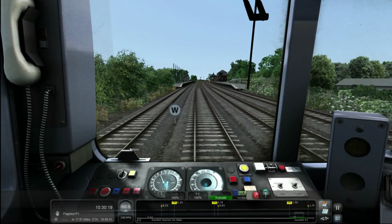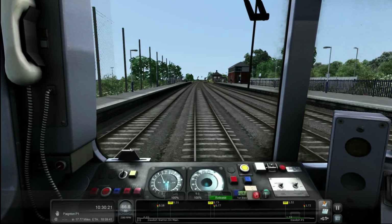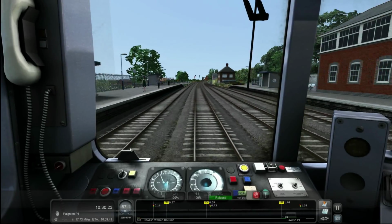Just passing Dawlish Warren Station on the fast line.